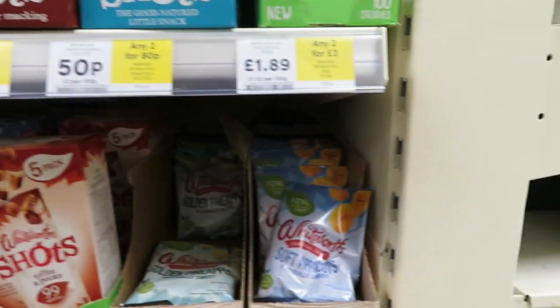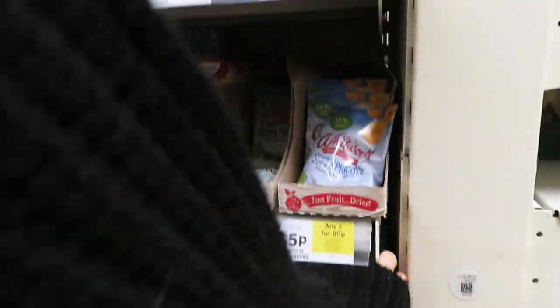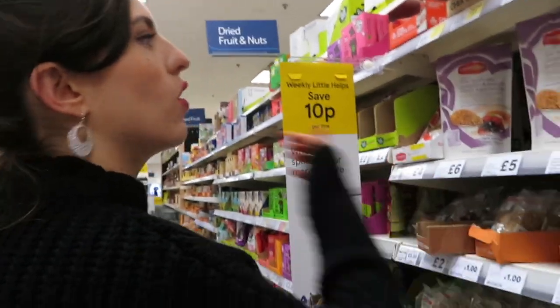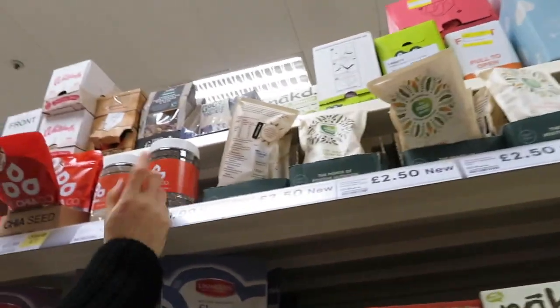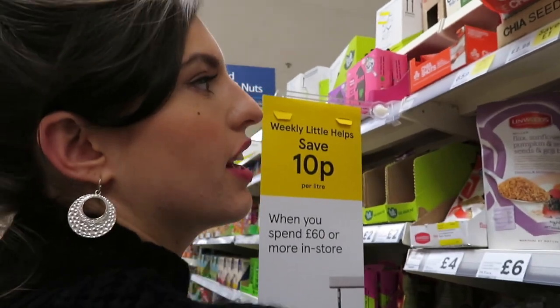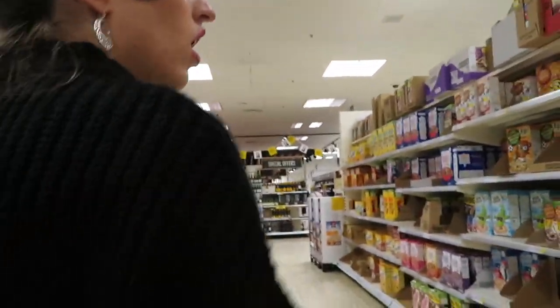And Urban Fruit I think is really good. You like a coconut chip? These are the best. I have to get these. Oh my god, they're the best thing. Another thing Tesco is really good for is the healthy dried seeds, like chia seeds. £5 is pretty good for this. Oats, coconut, almond, soya, they're doing pretty well. They're winning.